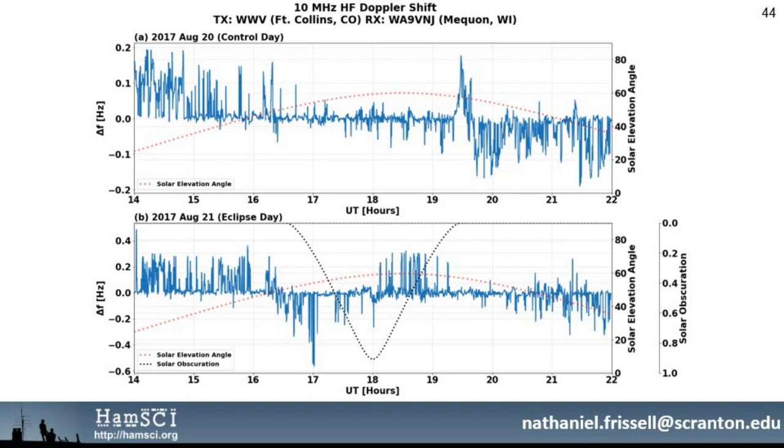Now, as dawn comes up, you expect the ionosphere to become more ionized. That leads to more refraction. The path lengths are growing shorter. As the path lengths grow shorter, with time you get a positive Doppler shift. It's exactly what you see here. At the end of the day, when you go into dusk, the ionosphere is becoming less ionized, the refraction is becoming less, the path lengths are getting longer, and you get negative Doppler shifts. So we see that there. Interesting, what is this spike here?